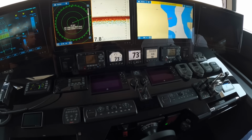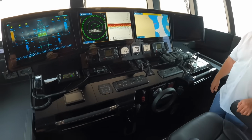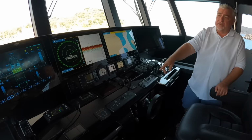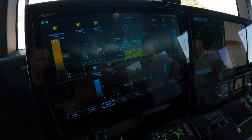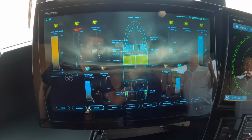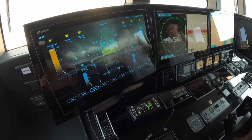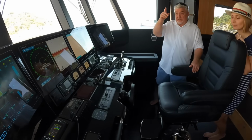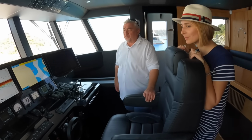The bridge is fairly simple and straightforward. We've got 2 Furuno TZT-BB computers running 2 screens. It's main navigation. This is a Poseidon ship monitoring system. You can see everything: the condition of the tanks, the temperatures everywhere, the engine, gearbox, exhaust information, shaft information, everything collected and presented on the screen. It's got several settings. You can see different information. You can configure it the way you want.